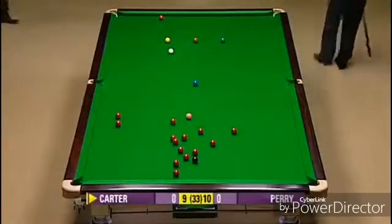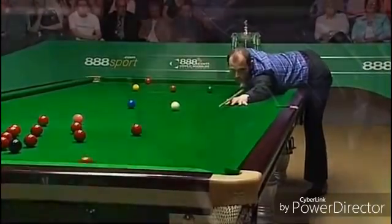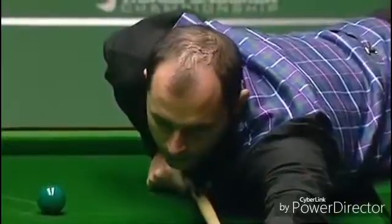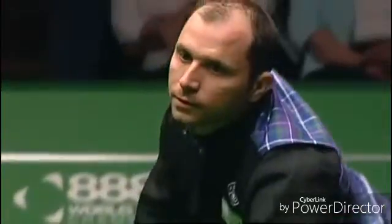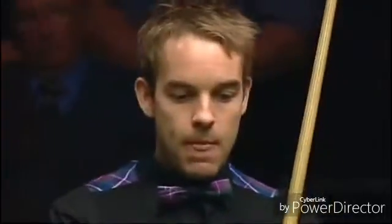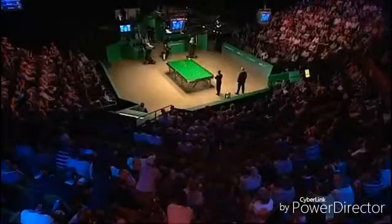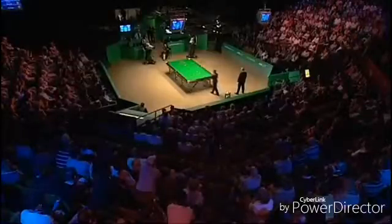Perry was at relatively short range there. He'll be disappointed to have missed that. When either of these players gets in front, they seem to be over anxious to press on. Well, it is the biggest match in their career, fighting at the Crucible Theatre to get through to the final. So you can expect the longer the match goes on, you're going to get a few errors because of the occasion, and quite rightly so.